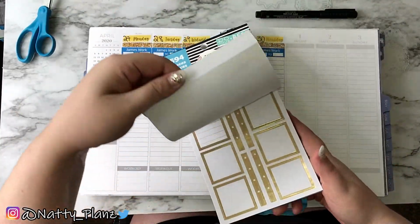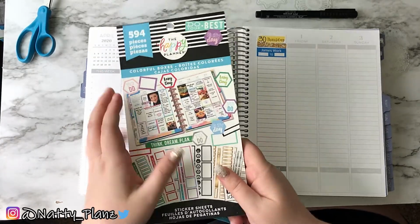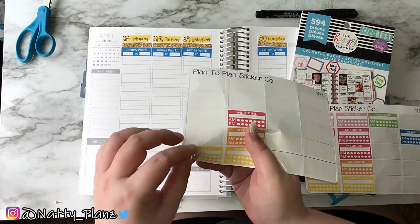Okay, so I just got this super cool box sticker book from the Happy Planner. I freaking love it. I got it on Amazon for like $15. I think it's 100% worth the investment. I'm excited to use those.